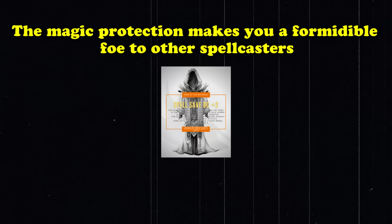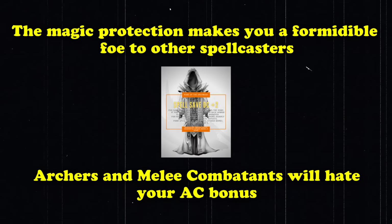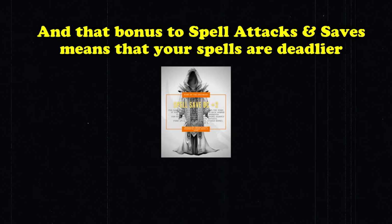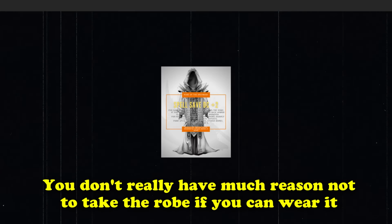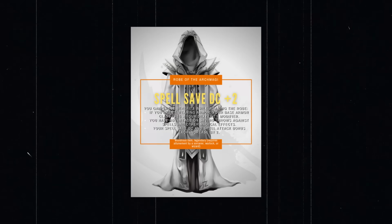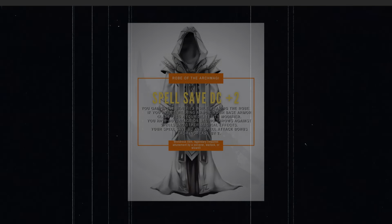The magic protection gives you an upper hand against other spellcasters, the armor gives you less of a chance to be hit by archers and melee combatants that charge you, and the bonus to spell attacks and saves means your spells are going to be more likely to succeed on impacting your foes. This best of all worlds situation makes the Robe of the Archmagi very powerful as an item for sorcerers to add to their collection. A much beloved wardrobe item that your sorcerer will feel undressed without, like going to a ball without either a tuxedo or a gown.